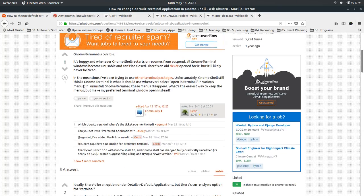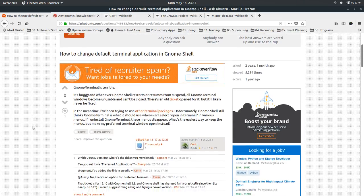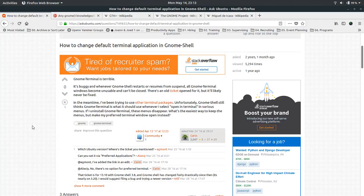This person's asking about Gnome Terminal. Apparently, you can't make a default terminal in Gnome. What happened to this thing about options and choices in the Linux community, where you can choose a desktop environment right for you, choose the apps that work for you, and customize the things that you want to customize, and you can't change your default terminal? One of the largest desktop environments won't allow you to change your terminal?